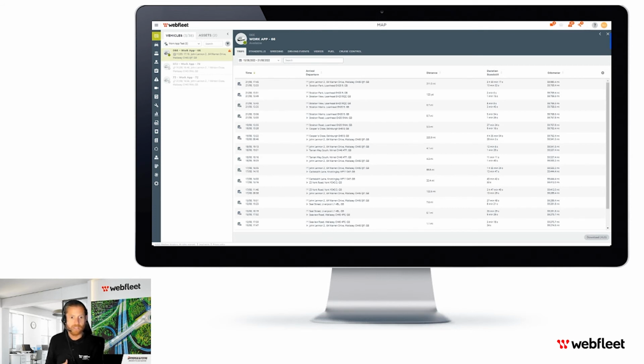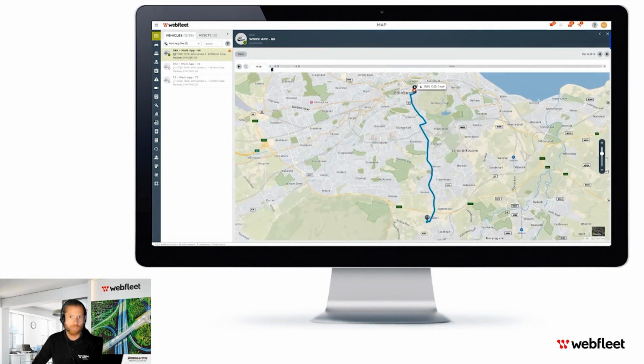So if we need it for mileage claims or to tell the customer some information about a job that has been done previously. Here I have a list of trips. We can look at these for today, the previous day, previous weeks, or previous months. And again, like most things in Webfleet, we can click on these. I'll just click on one and it will show us a trace.